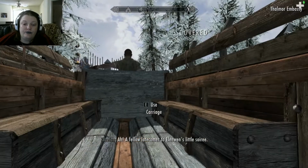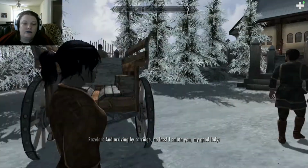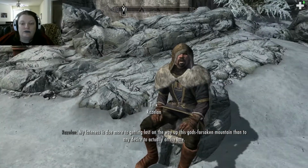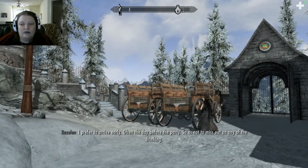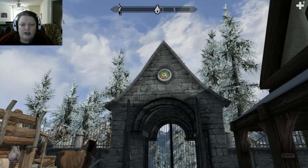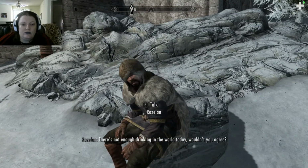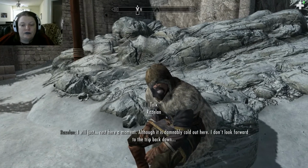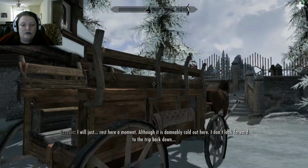Alright. Ah, a fellow latecomer to Ellenwood's little soiree. And arriving by carriage, no less. I salute you, my good lady. My lateness is due more to getting lost on the way up this god's-forsaken mountain than to any desire to actually arrive late. I prefer to arrive early, often the day before the party, so as not to miss out on any of the drinking. There's not enough drinking in the world today, wouldn't you agree? Please, you first. I will just rest here a moment. Although it is damnably cold out here, I don't look forward to the trip back down.